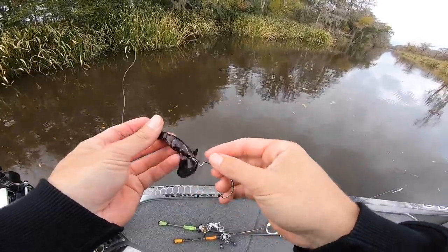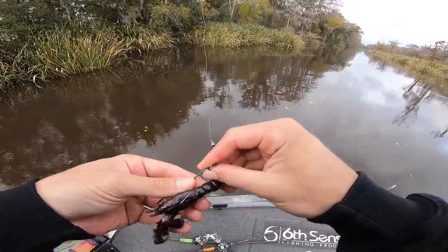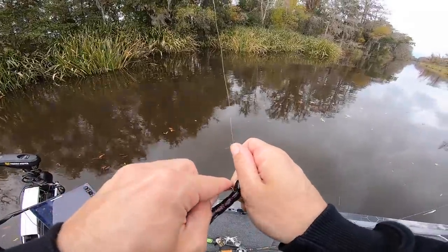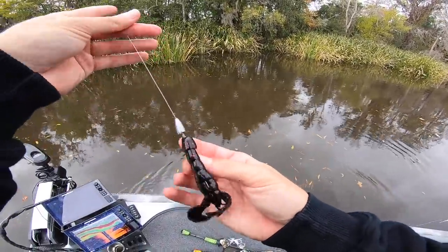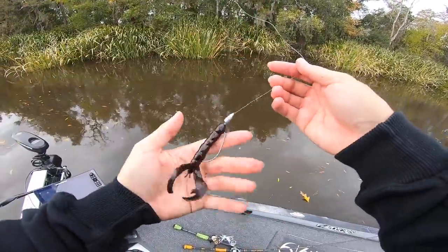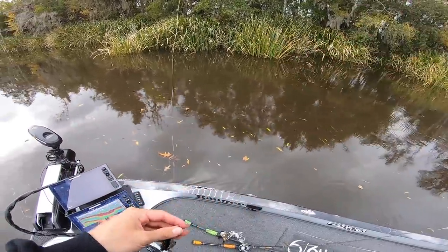If you guys are wondering what I'm throwing, I got a Texas rig right now. It's a basic black and red Rage Crawl. Have it on a 3/0 EWG hook with a 1/8 ounce lead weight. I usually like to throw a quarter, which is 1/4, but this is all I got for right now, so it's getting the job done.